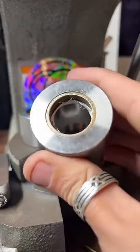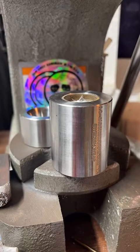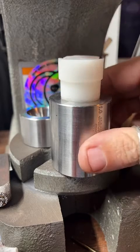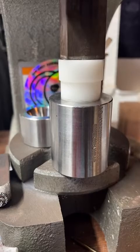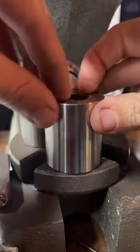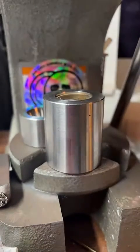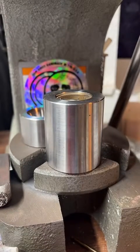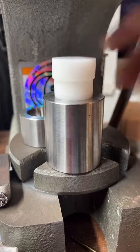It's stuck in there. This is a really good way to get stuff out. You find yourself a pusher that fits in the bottom. That way you don't have metal on metal contact, and you just kind of push it out just a little bit. This one's not a great example because it's all screwed up. There we go.